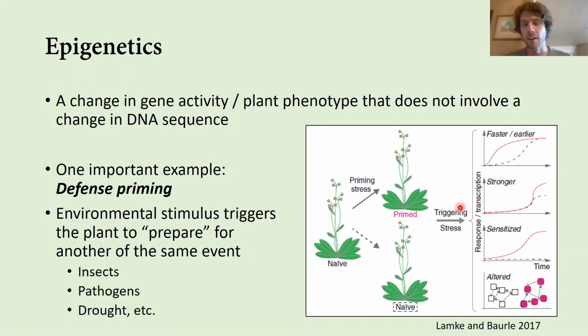And it's primed. And so what'll happen is, compared to a naive plant without its priming stress, it will react faster if it's primed. It'll have a stronger reaction if it's primed. It'll be more sensitized to smaller amounts of this environmental stress than the naive plant. So the genome is primed to react to it in a better way. But how does that happen without mutations? And that's where the physical changes come in.